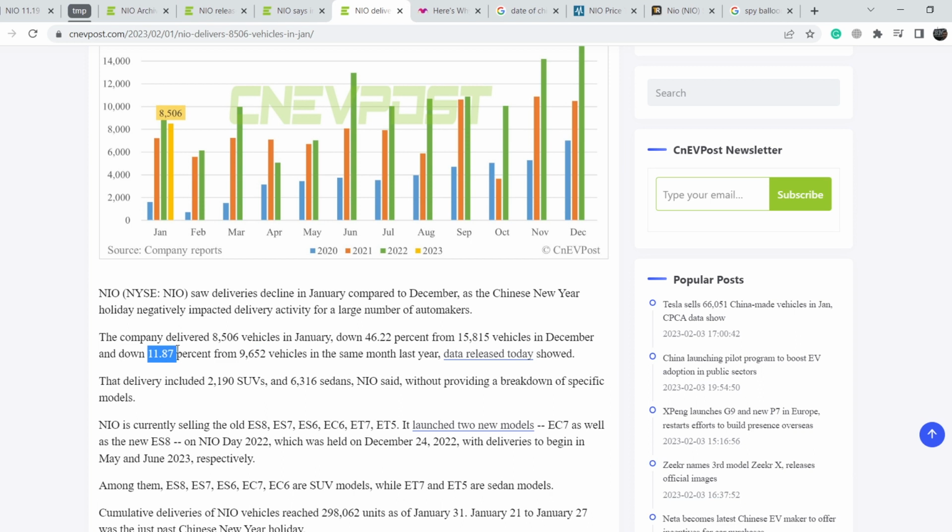Definitely the main reason for this decrease is the Chinese New Year, and usually Chinese New Year happens in February, but this year it happened at the very end of January. And I have to say that February numbers should be much higher than in previous years, and I think it might be even higher than January's numbers. Because of this, we can rely only on the quarterly numbers, not on monthly numbers.